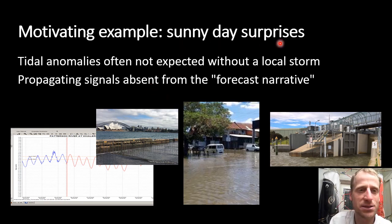But what I'm calling here a sunny day surprise is where we have many instances where non-tidal sea levels, or tidal anomalies, are driven by remote forcing or aren't due to local storms at all. And there seem to be any number of examples where this happens. A tidal anomaly on a sunny day may cause something which we could call nuisance flooding, or lead to a decision related to some piece of coastal infrastructure opening or closing. And so having better awareness or understanding of our forecasting capabilities with remotely forced or propagating coastal signals is relevant to the Bureau of Meteorology, and arguably should be part of the forecast narrative, the story that gets told about forecasts by our forecasters.